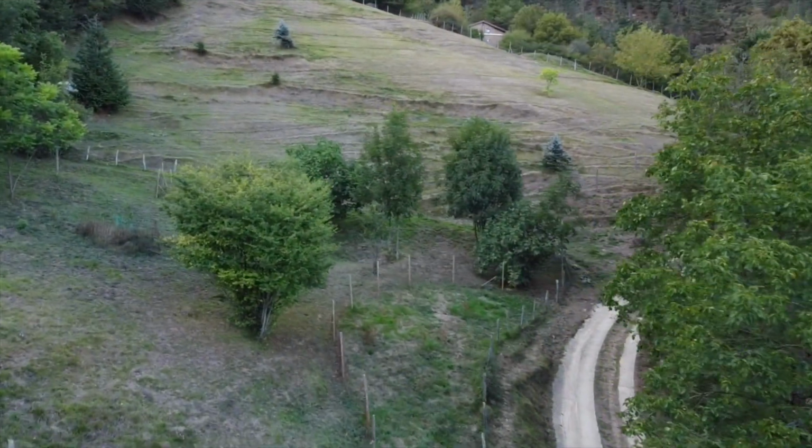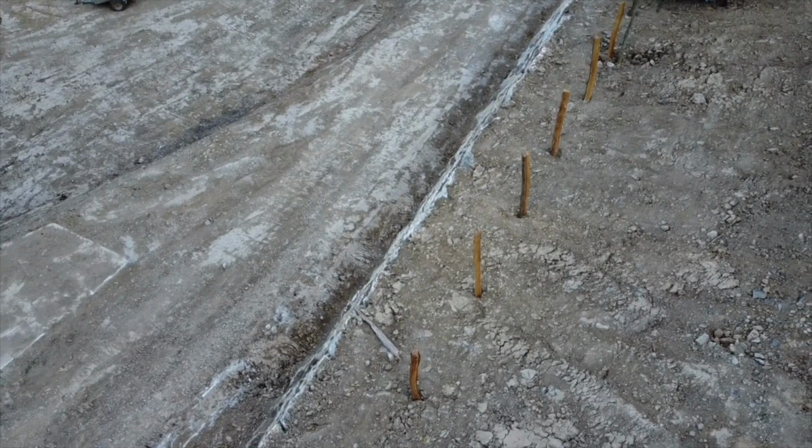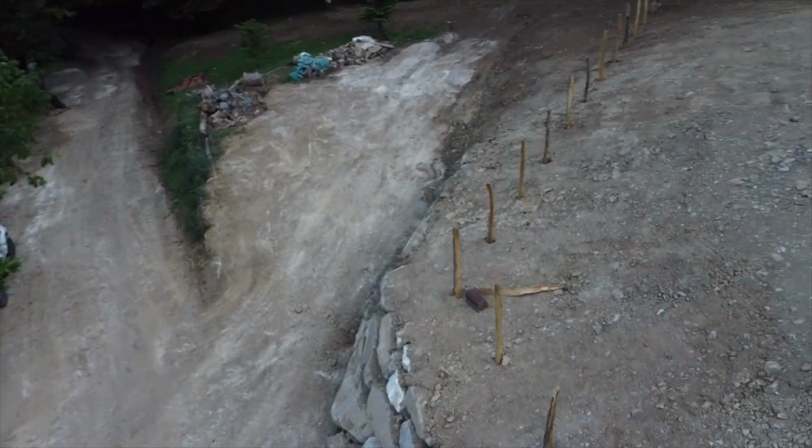That's a victory. Okay, here let me just show you the fencing, the posts that we've started to set into place along the edge there of our new field.